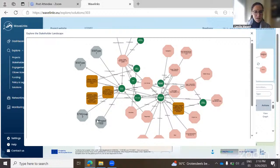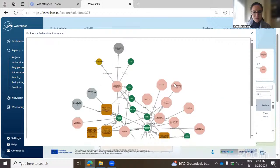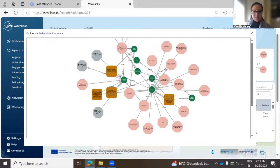Furthermore, they are connected to different projects. And so this is a tool to really explore this landscape. Which are the different stakeholders and how are these connected through the different data sets in Wavelinks, as I had shown before, the projects and stakeholders.